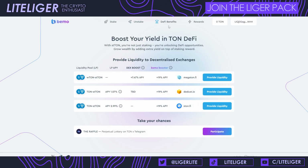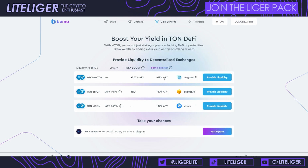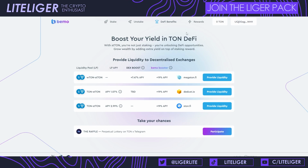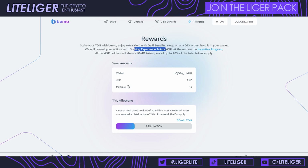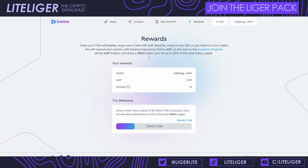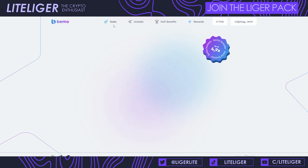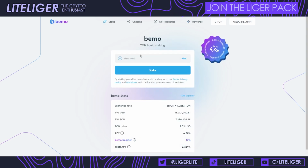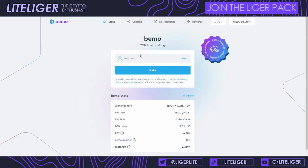And then there's a DeFi system, so you can do liquidity farming for this as well, which is going to get you APYs on their XP, so to speak. And here you can see your rewards, one of which is the staking experience points, STXP, which will later be converted into the Bemo token, which is going to be the native liquid staking token on this platform. So that's basically what we have in Telegram.